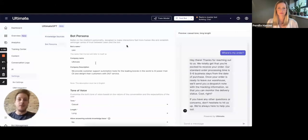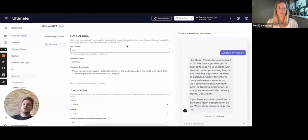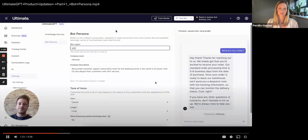So we now have the bot persona. I can set the context of who the bot is. I can give it a name. I can give it the company it works for and a description of the company. And this description, this name, this company actually affects the behavior of the bot. So now it knows who it works for and who it is.